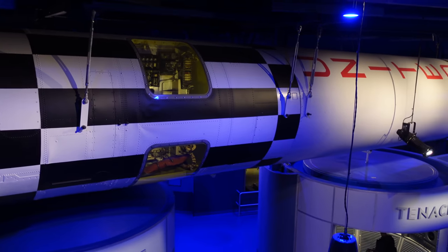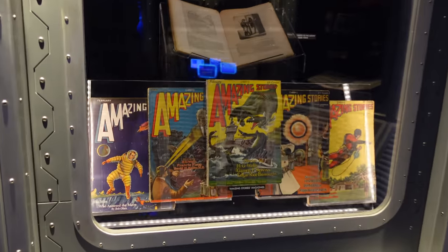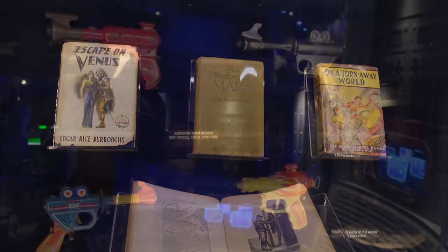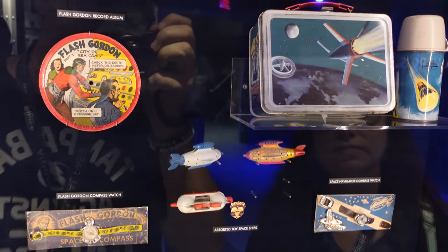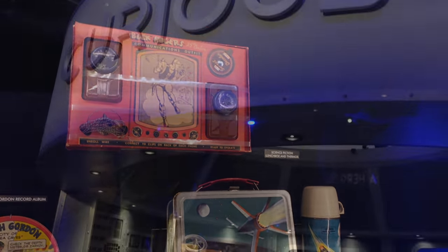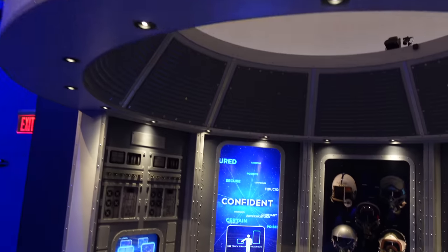Mercury Atlas. Hero is inspired. This is one of my favorite displays here. Buck Rogers toy guns. Buck Rogers in the 25th century. Flash Gordon. More Buck Rogers. Curious. An Erector set. I used to love my Erector set when I was a little kid. Confident.